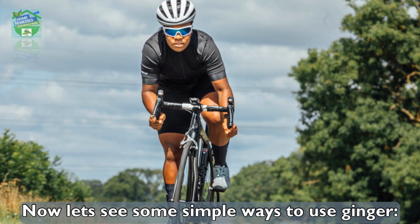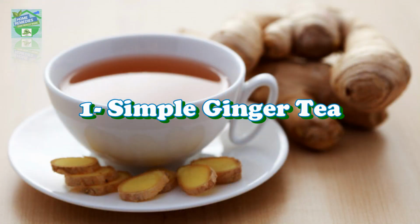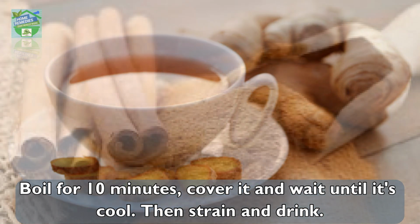Now let's see some simple ways to use ginger. Number 1. Simple ginger tea. Simply boil 1-inch piece of ginger in a cup of water. Boil for 10 minutes. Cover it and wait until it's cool, then strain and drink.